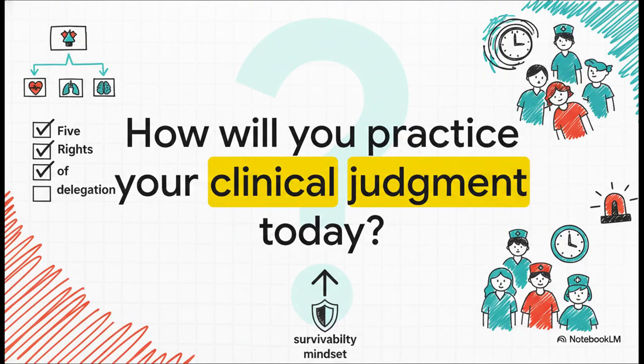So, from your very first patient on your very first shift to a chaotic disaster scene, these principles, the ABCs, the 5 rights of delegation, that survivability mindset, they're going to be your guide. Prioritization isn't just something you memorize for a test. It is a dynamic skill you build with every single patient you meet. So keep practicing, keep asking questions, and you'll be ready for whatever comes your way.